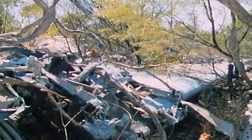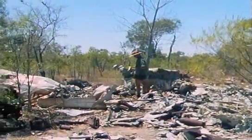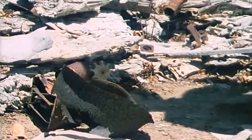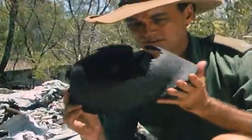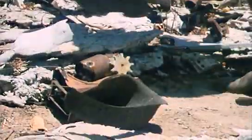I'd heard about the plane crash at Moonlight Creek. It happened back in '42, so it's surprising to find the remaining wreckage in pretty good condition. There are still clues to be found here that are the start of an amazing survival story.